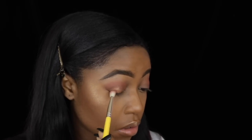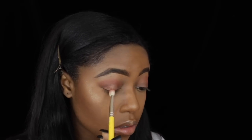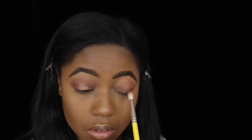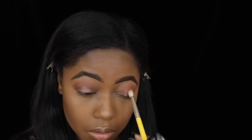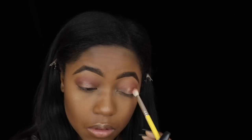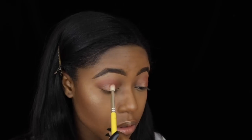I really wanted a standout gold look for my lid, almost like a cut crease effect, because I wanted to have the gold there and then surround it with those really pretty burgundy and Dubai colors. But as you can see, I'm really having to work with the shadow LA. It's really pretty if you just swatch it on your skin, but when you put it on your eyelid, it takes a little bit of work and effort.